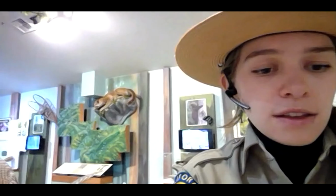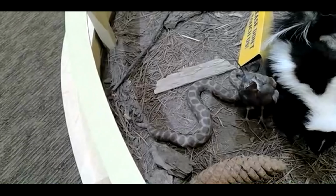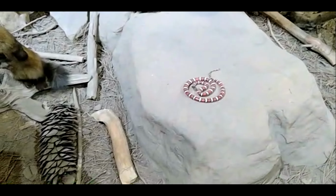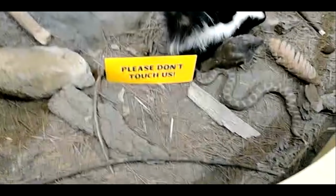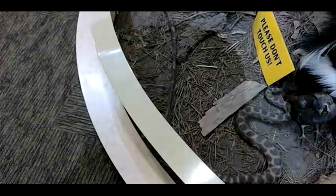So I'm just moving the camera here so I can get a closer look at the snakes in the display here. So we have right here a rattlesnake. Maybe you can see a little rattler there. Now over here we have the king snake. Now I said snakes, cold-blooded reptiles, amphibians. But what exactly do I mean by all that?